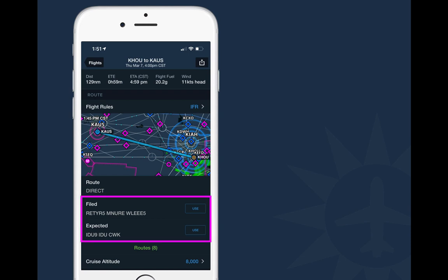You'll notice I have two fields here. Once I've filed the flight plan, I'll get my filed route here. And underneath it, I can see the expected route. There's a lot of benefits to filing with ForeFlight Mobile. One of them is when you file your flight plan, ForeFlight sends it off to the air traffic control system. It's called ERAM. It's basically the FAA's supercomputer that handles all the different flight plans that come in and out.